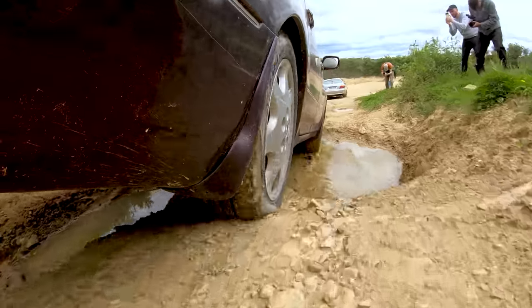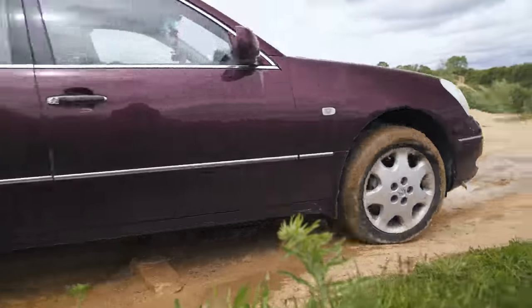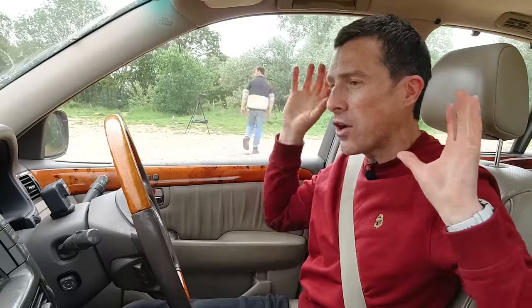Oh, come on. Oh, it's the ground clearance again. But not too bad. That's the beauty of a car that costs £1,000. I've only done cosmetic damage to it, only minor on the sills, so I don't care. It was comfy, it did it. Why spend more? Let's see what Graham thought.